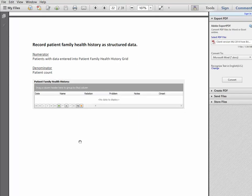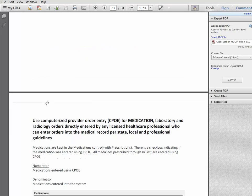Record patient family health history as structured data. Pretty straightforward here. This is a direct entry grid. The other grids, you'll need to right click and choose a menu option. This you can click right into the grid and directly enter the information.